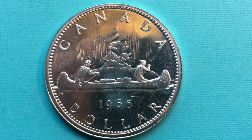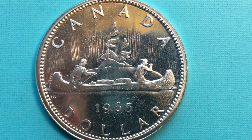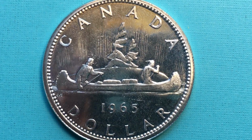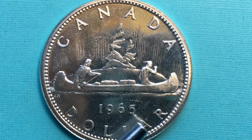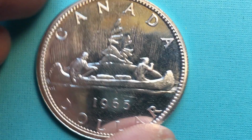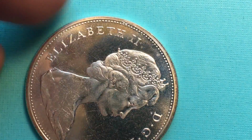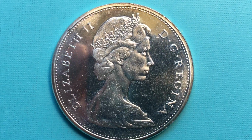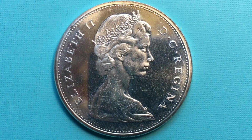Today we have a $1 coin for you from the country of Canada. And this $1 coin is from 1965, as you can see. Let's flip it over, and on the front we see Queen Elizabeth II. And we have not done this $1 coin before, and there's a reason for that. And that is these are very expensive coins.